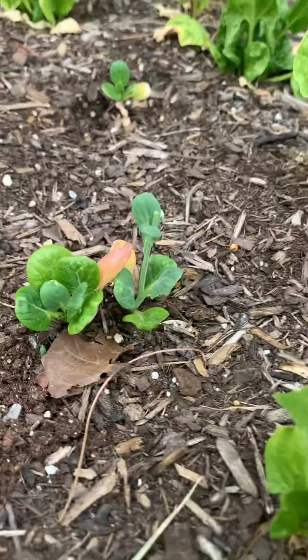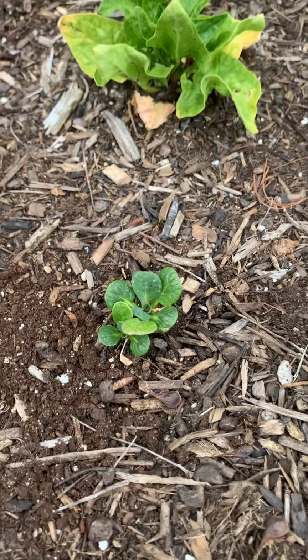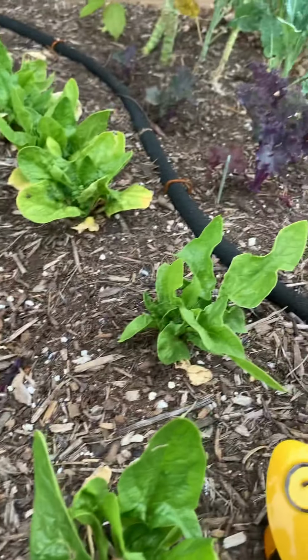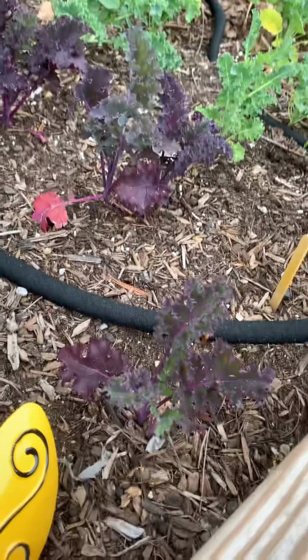This one tried to bolt. I had to cut the top off of it. It's still bolting. I don't think that they're going to grow. I think it's just too warm. So I'm going to try them again in the fall and see what happens. But goodness, look at that red kale. Oh my goodness, that kale's so pretty.